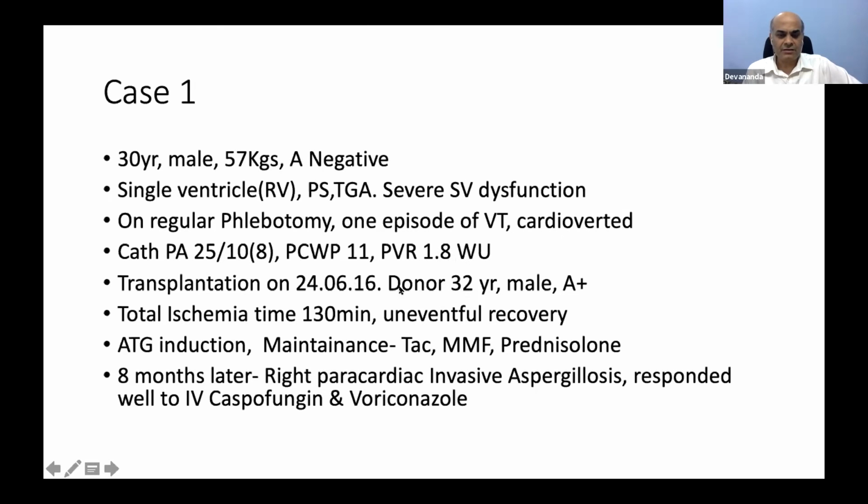So he had a transplantation with a donor who was a 32-year-old male. His total ischemia time was just 130 minutes, including the transport time. Very smooth recovery. Only 8 months down, he developed invasive aspergillosis in terms of lymph nodes, but he responded very well to antifungal medications. Now, after the 6th year, he's doing very well without any issue with his annual endomyocardial biopsy as well as coronary angiographies.